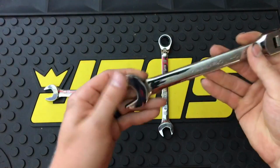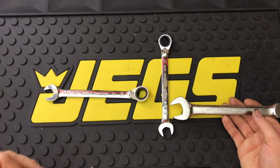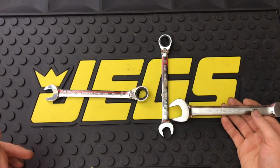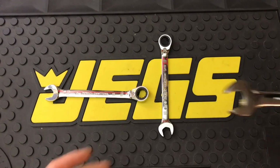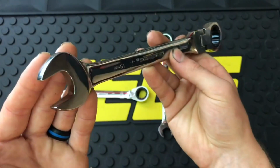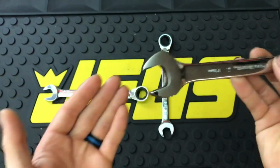A lot of your other wrenches, unless you're getting Snap-on Flank Drive Plus or anything like that, and then Matco has their own kind of deal. A lot of companies are coming out with an anti-slip feature. Capri has it, a lot of other guys, but a lot of your standard, normal wrenches aren't going to have any feature. It's just going to be the simple open end.